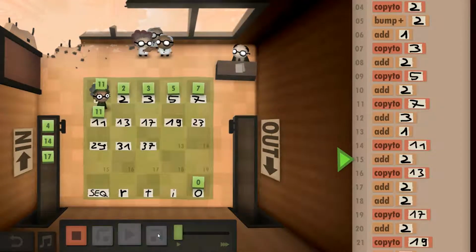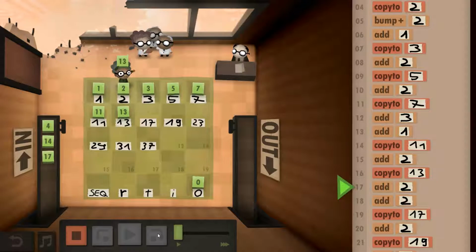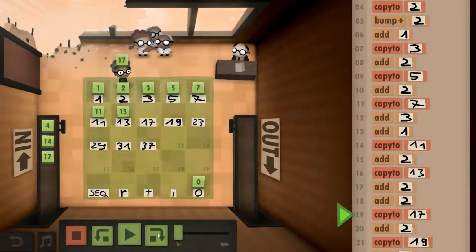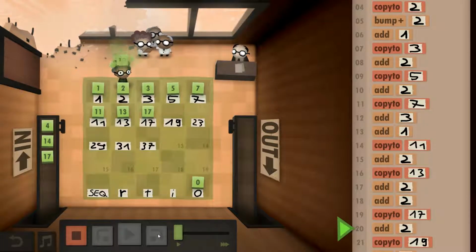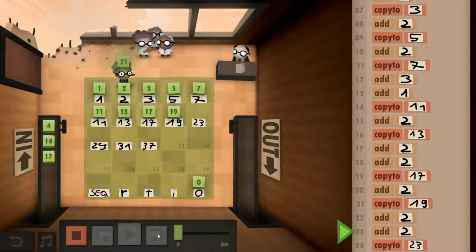Okay, so 11. 2 again. Well, 2 twos. I think you can just go through the setup. It's just adding values and then storing them again.